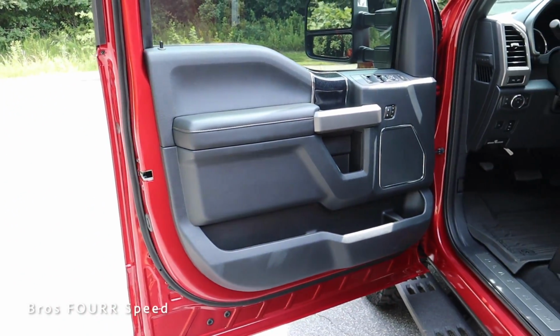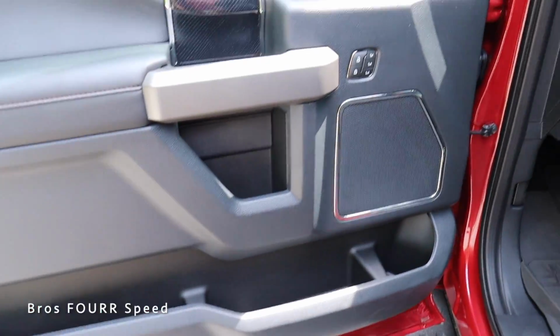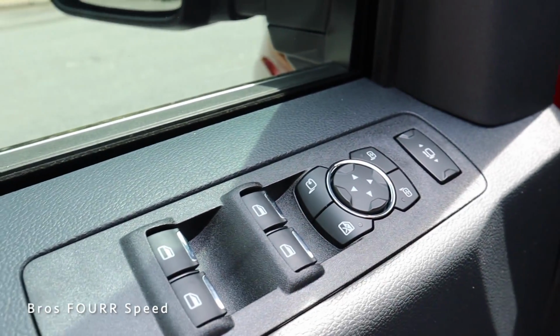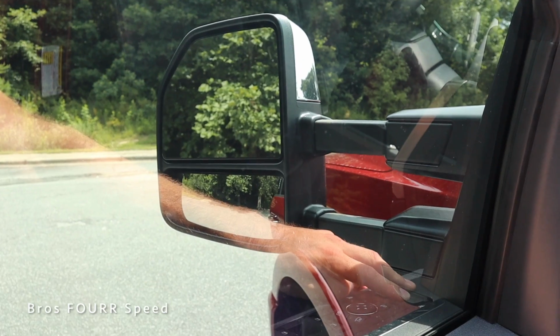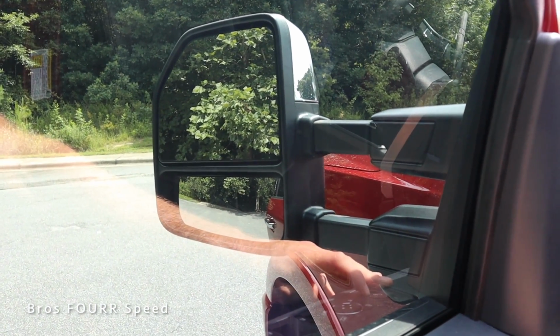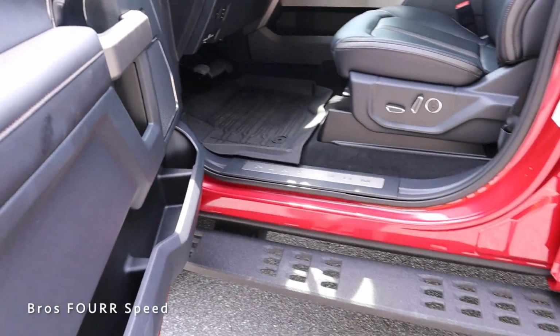Now the door panels finish off just like the rear with all the leather, tons of storage space in the lower section. This even has memory seating adjustments, all of the window controls, side mirror adjustments. Like I mentioned earlier, you can actually deploy those side mirrors. So if you're towing a really large trailer, that will give you the added visibility that you need to keep you safe out on the road.